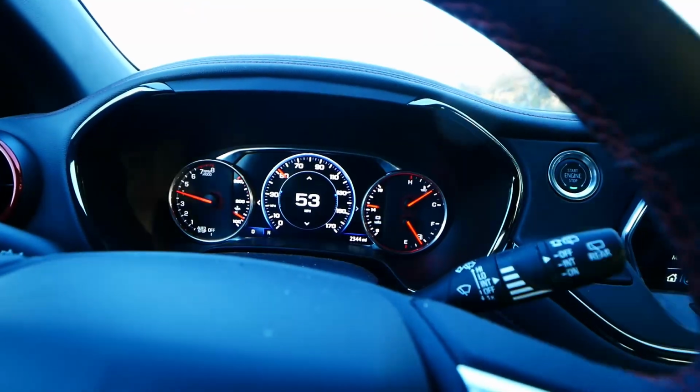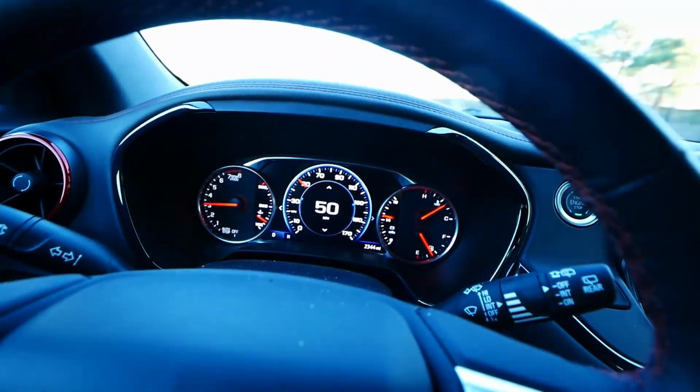Not sure if y'all heard that, but you can definitely chirp the tires in here. The Blazer has GM's 3.6 liter V6 with a little over 300 horsepower, maybe 306, I can't remember. It definitely moves. It's not the fastest car ever, especially off the line, but it will get to moving.